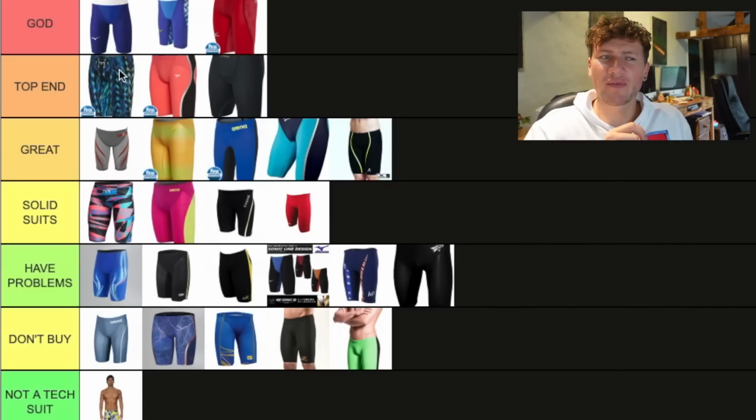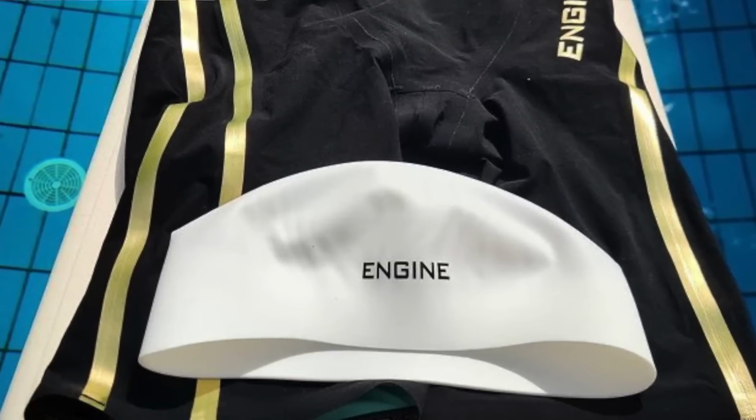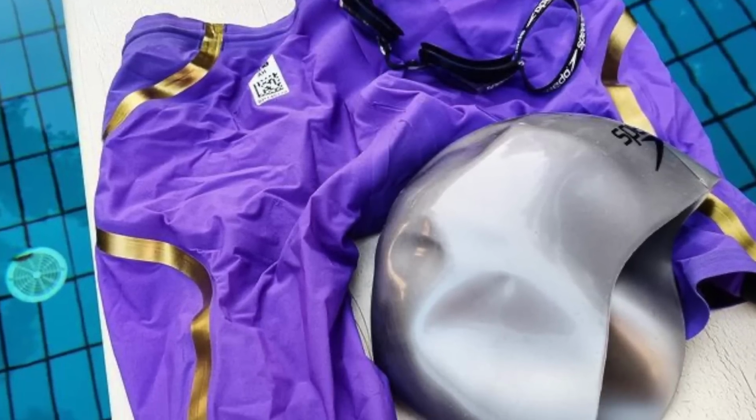And in solid suits we had the Tyr Victor, the Carbon Flex, the Engine Wing Skin, and the Jaked J05. The have problems tier, we have the Laser Elite, the QSW Vision, the Hammerhead Hydro Flow, the Mizuno MX Sonic, the MP Espresso, and the Rocket Science FU. Then in the don't buy, you know I'm not a fan of both the Carbon Ultra and the Laser X, and I stand by that, don't buy them suits.